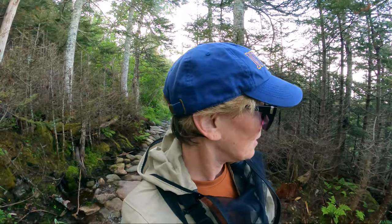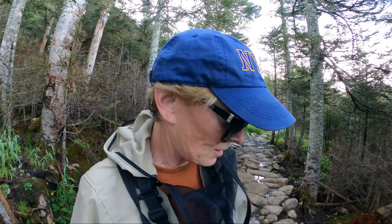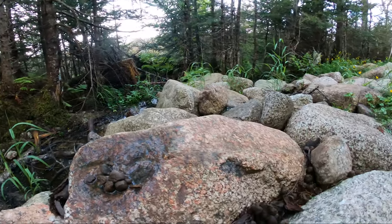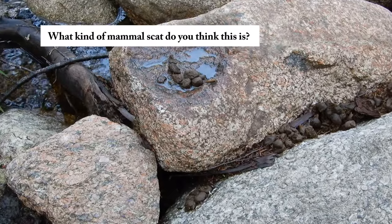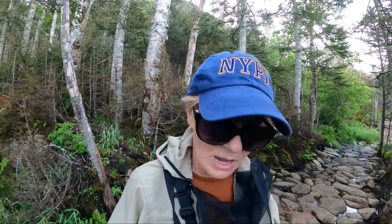We're on this trail still on the way up Gros Morne Mountain, and this is the first time I've had a chance to see scat on the trail. So this shows us some sort of mammal lives along here. And this is interesting to me. So we call that a latrine when it has come back more than once to deposit in a specific area. So I'll have to look that up and see what kind of mammal lives up here in the mountains.